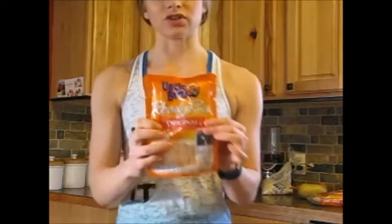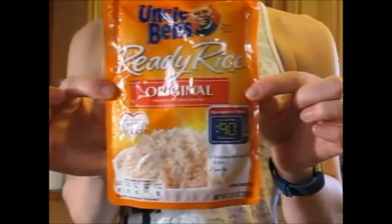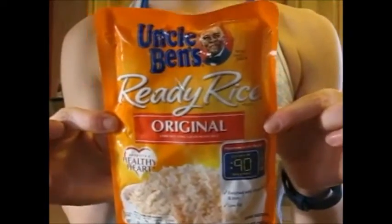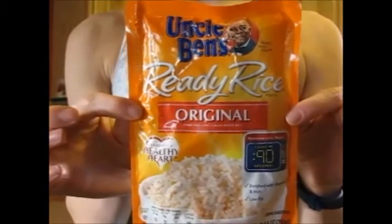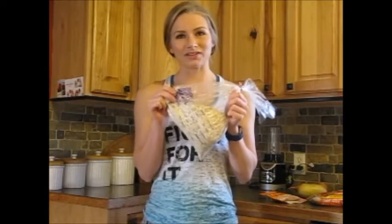I'll show you guys. You just peel them open a little bit and then stick them in the microwave for 90 seconds, and there you go. You're done. Last one I have for you guys is oatmeal.